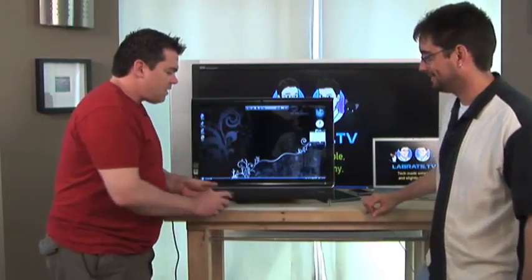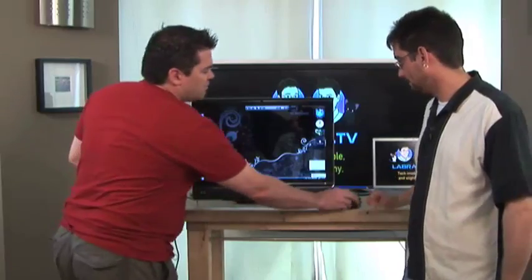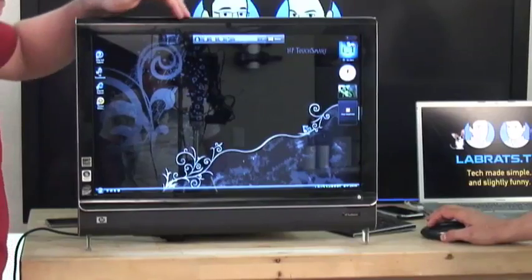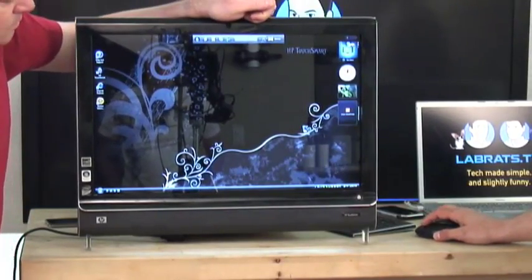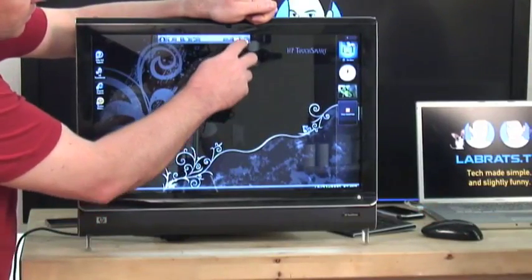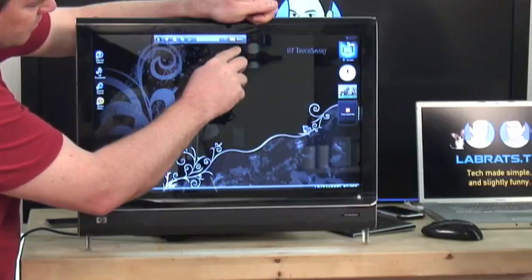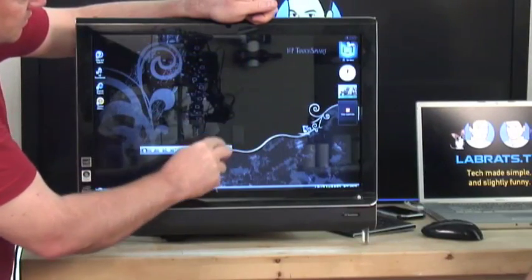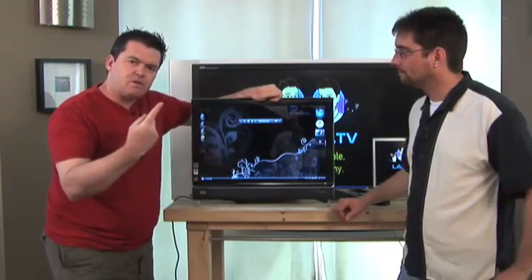Here we go. So the wireless mouse as well. But the key feature here is that the screen is actually touch sensitive. So we could interact with it like this with our mouse and drag things around, or I can use my finger to drag it around. There we go. Let's select it. Same way. So I can use my finger as a mouse.